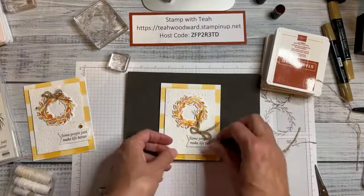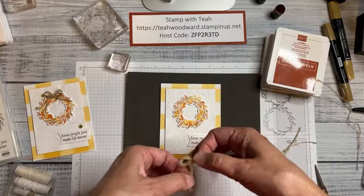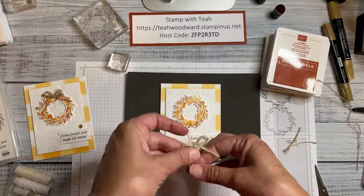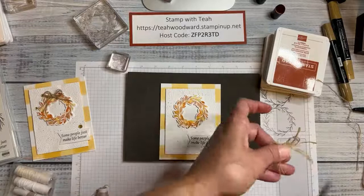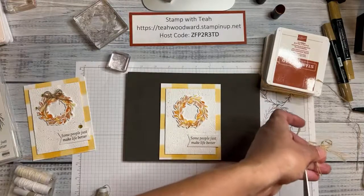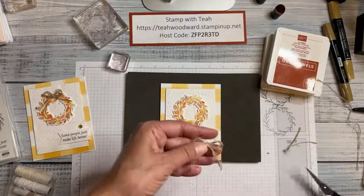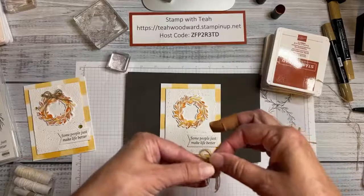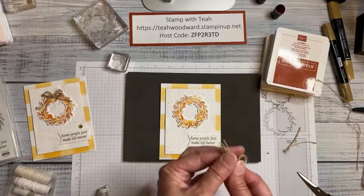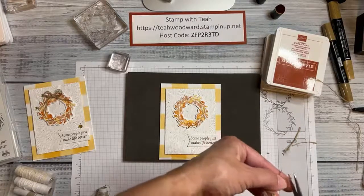Cut those off. Whoops. Fling it down. I am going to cut these at slightly different lengths. They don't quite hang right if they're all exactly the same length. They don't have to be much different, just a little bit. Oh, I actually think I got those two different. Well, those are completely different. Let me fix that a little bit.